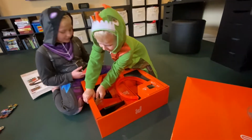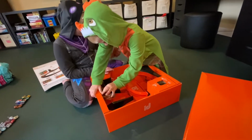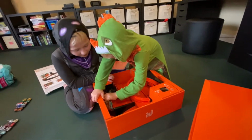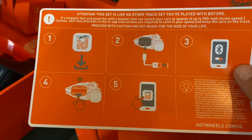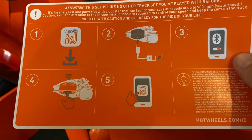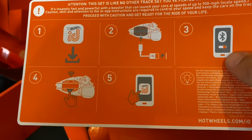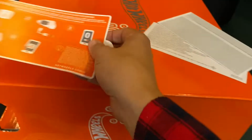Hot Wheels ID Smart Track Kit. We got an instruction manual. Number one, Eli, stop, you're not supposed to. Okay. So here are the instructions we got off. You've got to get the app, charge the portal device, load up and connect it up to your iPad, and then run the app. Pretty simple. All right, let's keep going.